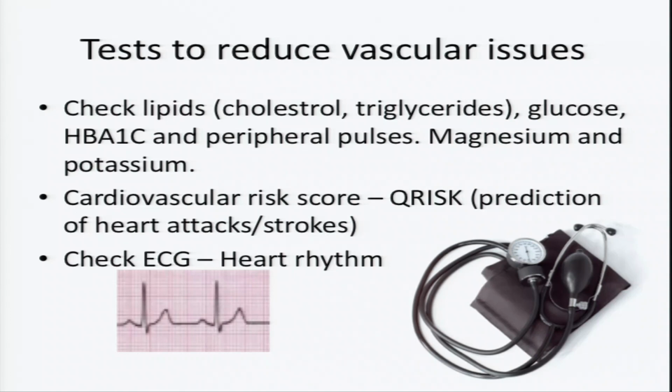So when you start nilotinib, the doctor will be checking your lipid levels, your cholesterol, your triglyceride levels on a regular basis. They'll also be checking your glucose levels as well. And they'll also be checking things like HbA1c, because people who have nilotinib can have slightly higher blood sugars than people on imatinib. And that's well recognized. We'll also be checking things like your salt levels and your magnesium levels to reduce heart problems.